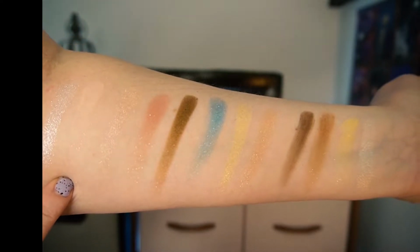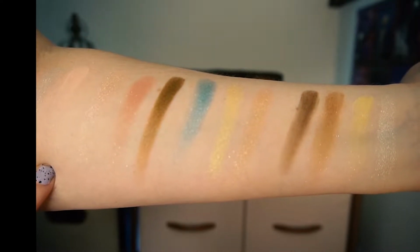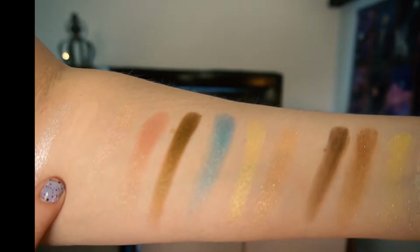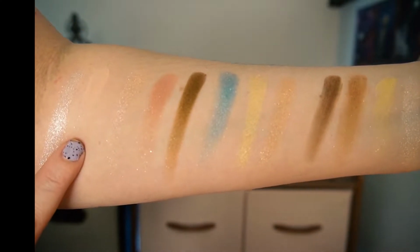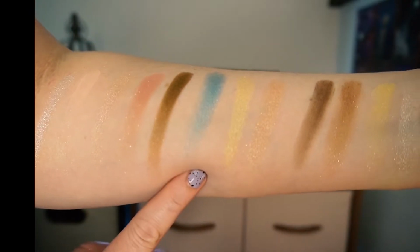And then there's like a barely seeable shade. They don't have shade names, but this also could be my skin tone. And I think there's some glitter in this one too. It's kind of hard to tell, but most of these shades have glitter in them. I'm telling you right now. Okay, here's chocolate sprinkles. Here's Boston cream in the middle.